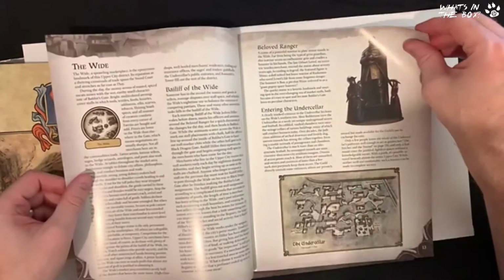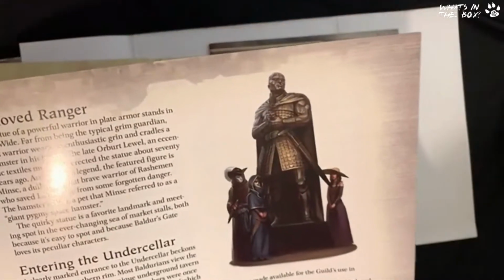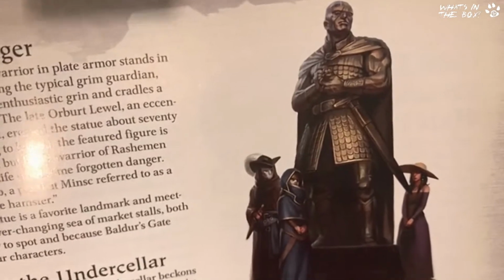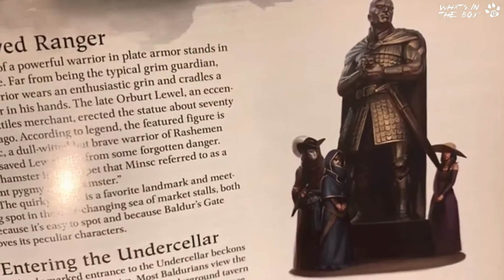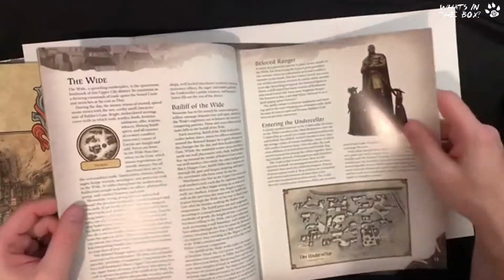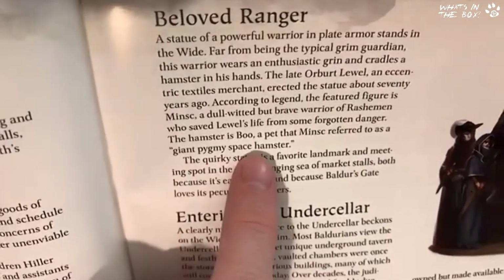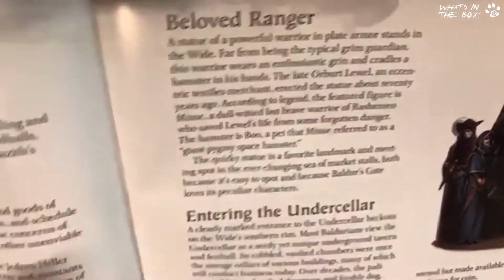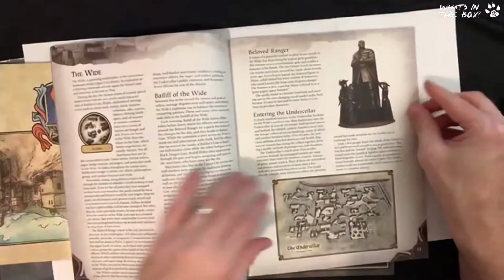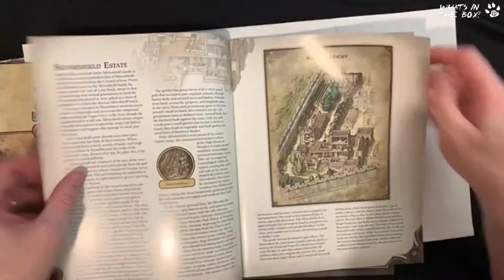There we go. There's some buildings. There's some maps you can use. There's Minsk. There is our beloved ranger. There's the statue of our ranger holding Boo, our giant miniature space hamster. Oh, a giant pygmy space hamster, it says. Hamster is Boo. Great fan of that. A big fan of the comics. The comic series.